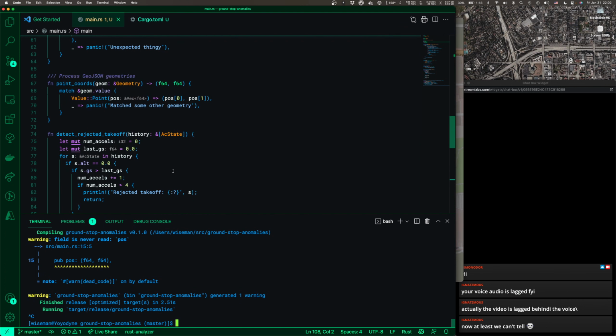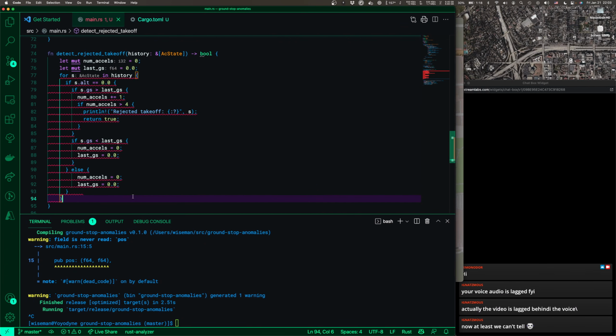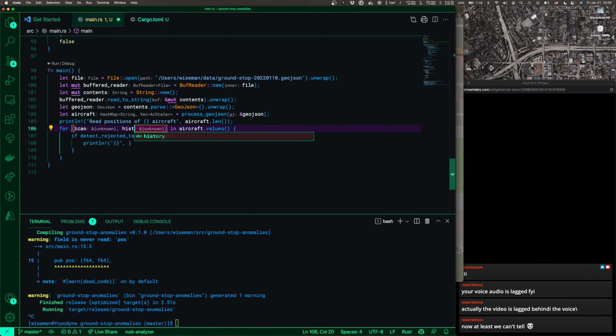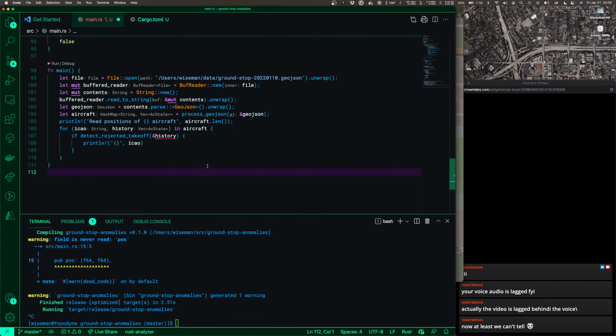Oh, I just realized one thing that is important is, okay, fine. We will return something. I just want to print the aircraft ID, that's all. So now, actually the cool thing would be, well, for now we're just going to print the ID, but, oh, and now we do want this. God damn it. We do need the keys too. Reference there.